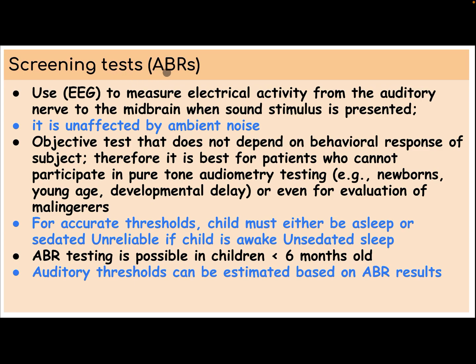Screening test with the auditory brainstem response uses EEG to measure electrical activity from the auditory nerve to the midbrain when a sound stimulus is presented. It is unaffected by ambient noise. It is an objective test that does not depend on the behavioral response of the subject.